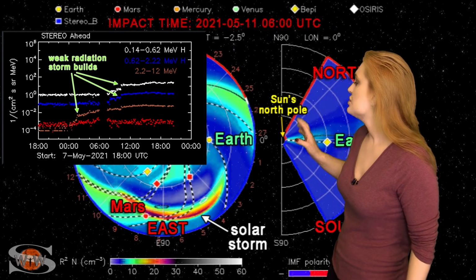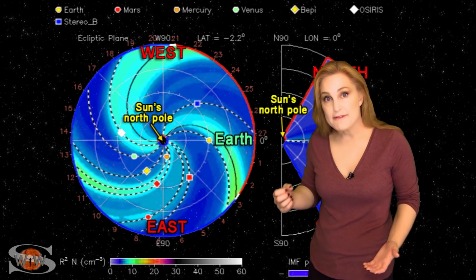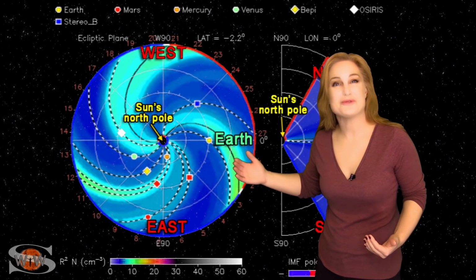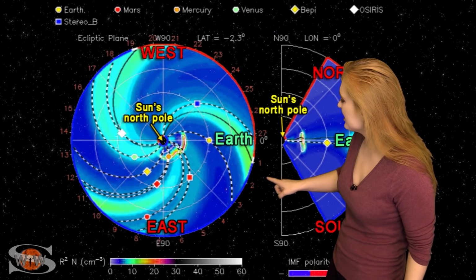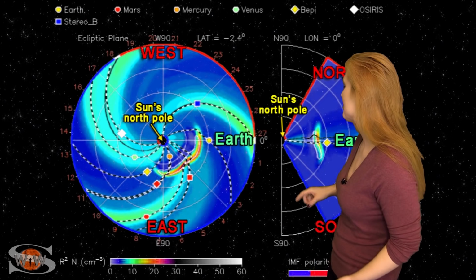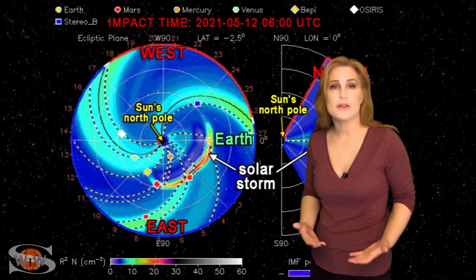Now, as we switch to the Earth-directed solar storm, this was the solar storm that was launched from that filament eruption on the 9th. Another solar storm was also launched almost simultaneously from region 2822. So as it comes out, it looks like this smeared out thing. That's because there's actually two solar storms involved. One of them is going to kind of graze Earth, it looks like early on the 12th.